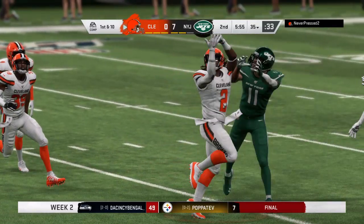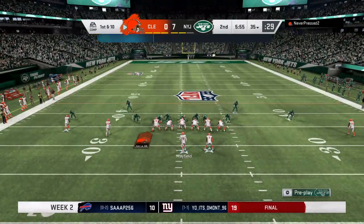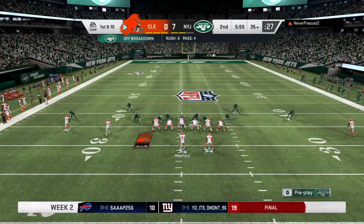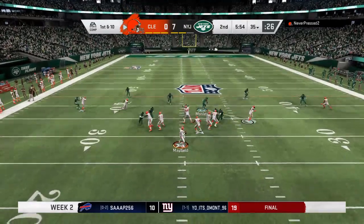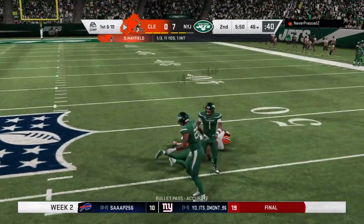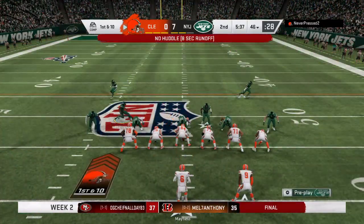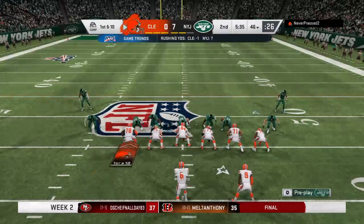Exactly right, and you're trying to limit the number of plays an offense runs. You're trying to limit the number of possessions they have. And he was a guy that I targeted coming out of college and rated very highly for his playmaking skills on defense. And now he has his first career interception. A gain of 11 to kick off the drive, and it's a quick first down.